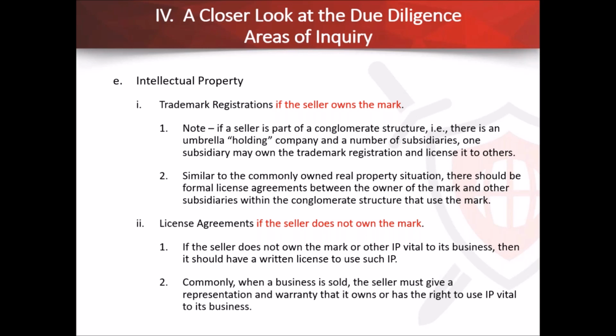One of the reps and warranties that a buyer is going to want to see is that the target they're acquiring owns all the IP that is required for the business, or has a valid right to use the IP pursuant to a license agreement that is compliant, there's been no breaches, and is clean going forward. So you want to be able to document ownership or a right to use the IP.